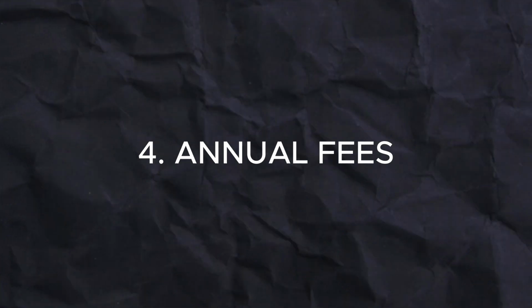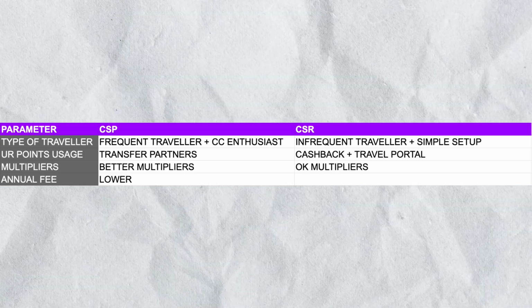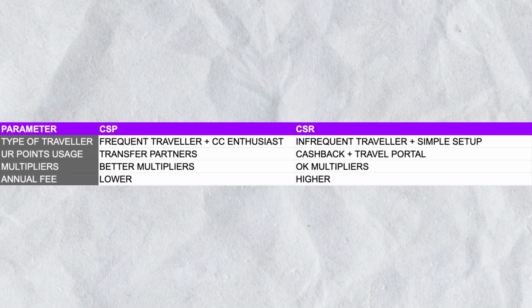That brings us to the last parameter, which is annual fees. If you are a credit card enthusiast and a frequent traveler, chances are you're managing a bunch of credit cards together. And that means varying annual fees and management of those annual fees. And so the Chase Sapphire Preferred makes it easier for you to manage those fees because it's only $95. Whereas the Chase Sapphire Reserve has a steep annual fee of $550.